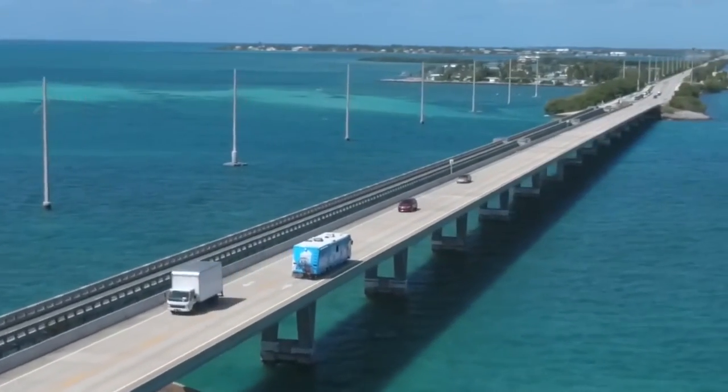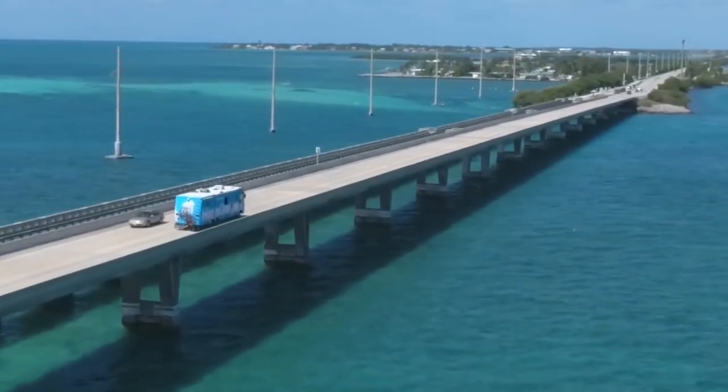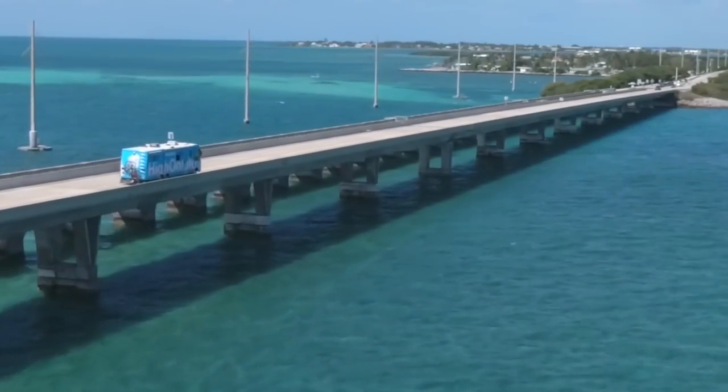There's no other place in the world that I can think of where you have a highway that you're driving through the ocean. You've got the Atlantic on one side and the Gulf of Mexico on the other side. Bridges that are about 7 miles long and there's nothing around you but ocean. And that is the coolest thing, to be driving through the ocean like that. So definitely go.